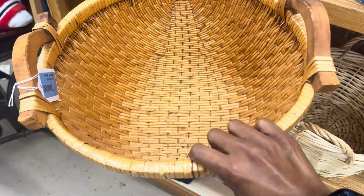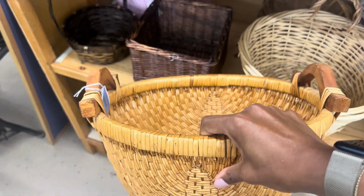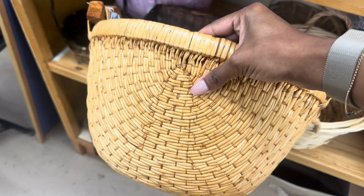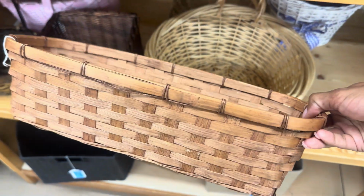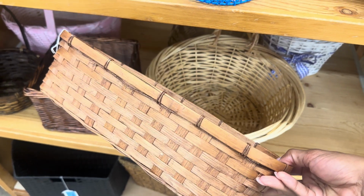I love giving gifts in them. This one I would use in a bathroom to store toilet paper. There's always a million and one uses for a good thrifted basket, but I have showed a lot of self-control lately and I have just been looking. They actually had a really good selection here today, so it was very difficult.